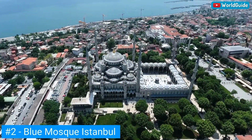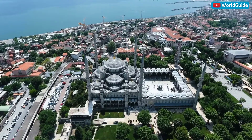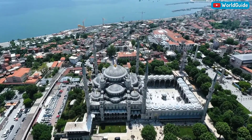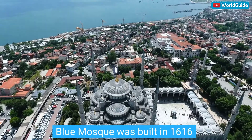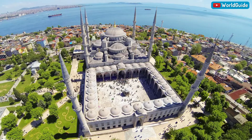Number 2. Blue Mosque. Sultanahmet Mosque, also known as the Blue Mosque, is an Ottoman-era historical imperial mosque located in Istanbul, Turkey. A functioning mosque, it also attracts large numbers of tourist visitors from around the world. The Blue Mosque was constructed between 1609 and 1616 during the rule of Ottoman Sultan Ahmed I. Sultanahmet Mosque contains Ahmed's tomb, a madrasa, and a hospice.